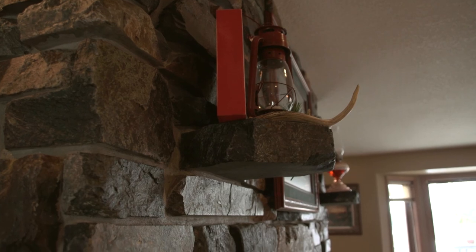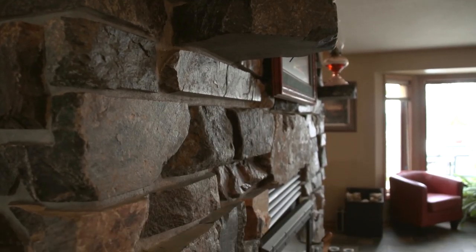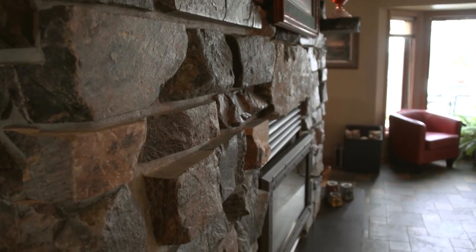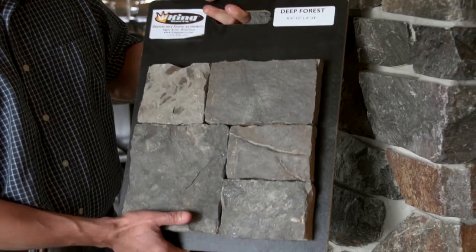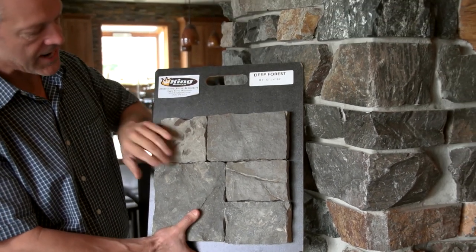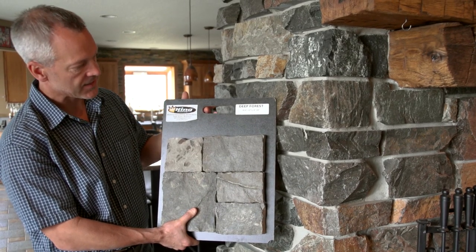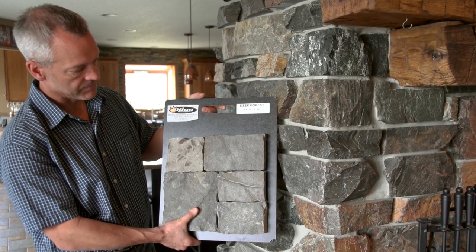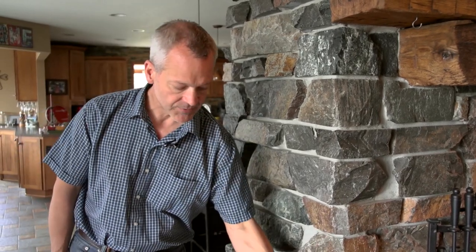It can be cut also into specific heights, which would be your sawn height ashlar, but in this case, it's a random ashlar. The owner chose to go with mortar joints in here, but a very popular look is a style like this. This is also another deep charcoal stone in a stacked look, which gives it more of the old-fashioned stack style that they used to do back in the days of building barns by hand and whatnot. So there's so many options as to how you can lay up a particular stone.